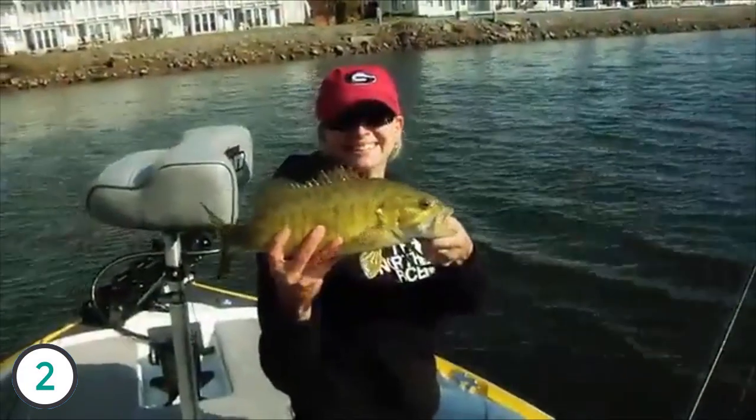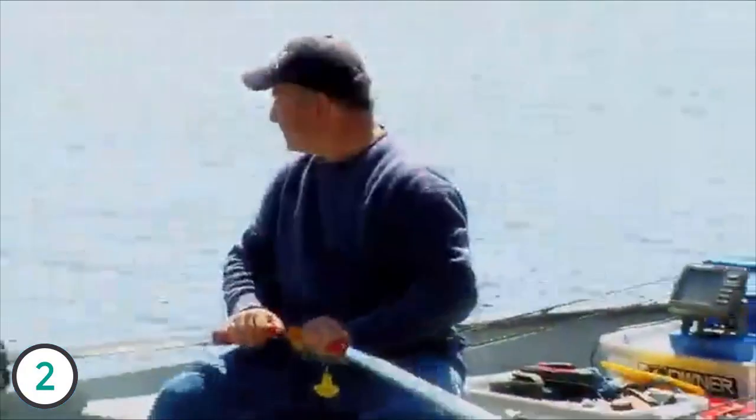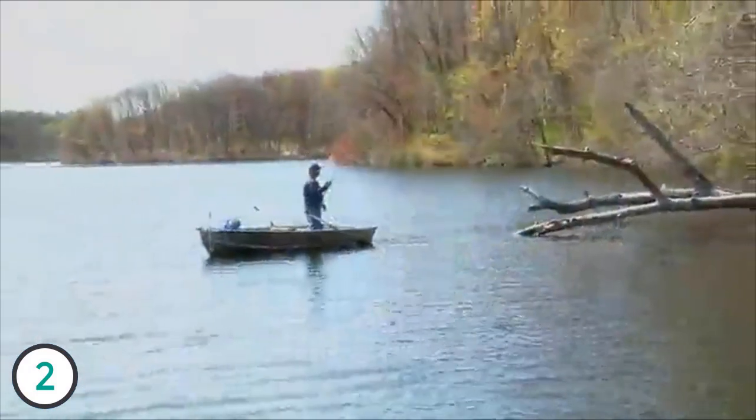Know what's so great about fishing? It's hanging out with your buddies. It's taking time out with your family. It's getting your fishing fix. Just you, the lake, and some open sky.